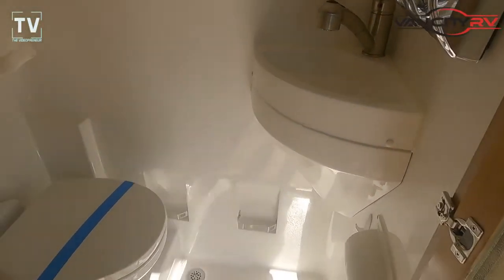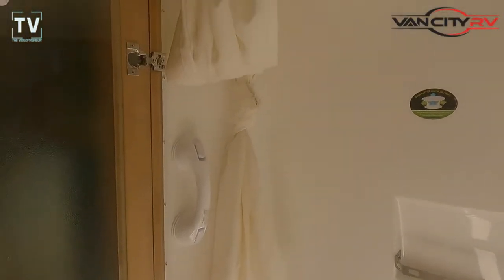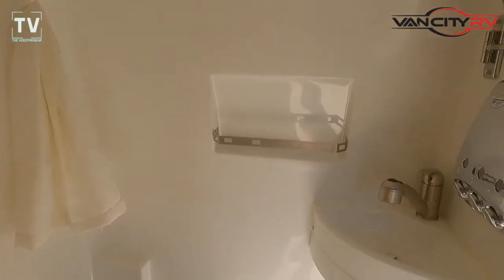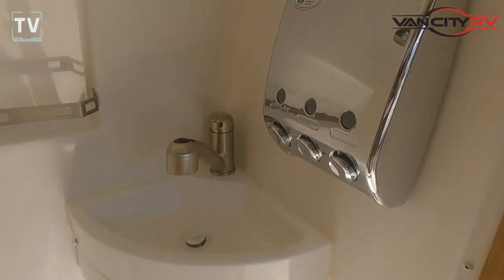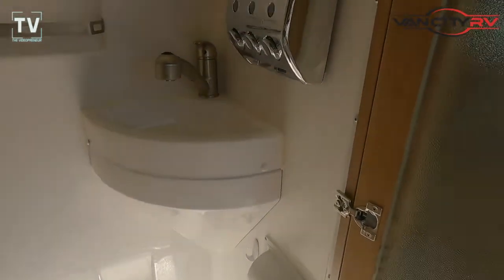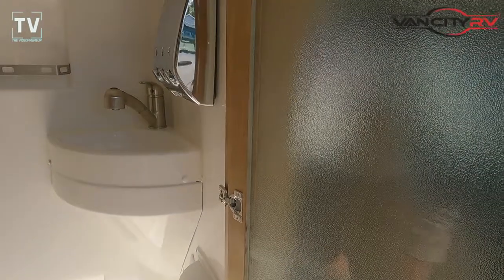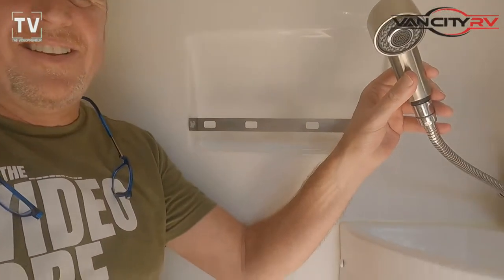Here is the bathroom. So you have a commode, and then you also have a sink as well as a shower. And I'll show you how that works here in a second. You can take a sit-down shower or a stand-up shower, depending on how tall you are. Plenty of elbow room. Boy, this is traveling in style. What a great place to work out of. And you can take a sit-down shower.